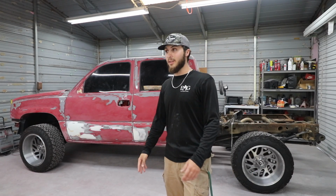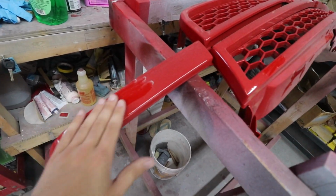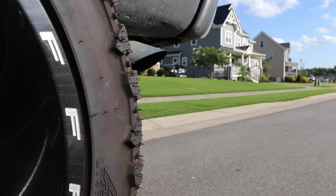Knocked out some of the easy stuff first. Shiny as all can be. You can see it's got a little bit of dust on it, but once you wipe that off, Lordy, that's looking good. Super freaking excited about it. That's that first update, y'all. I appreciate you watching. Hopefully next little update, we'll be working on the rest of the truck.